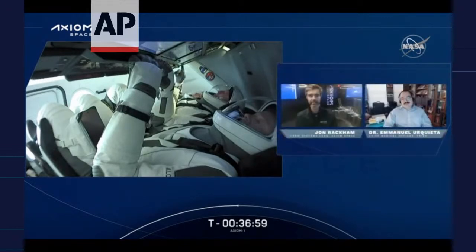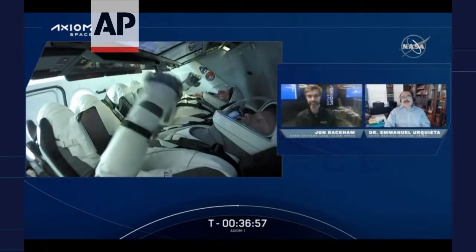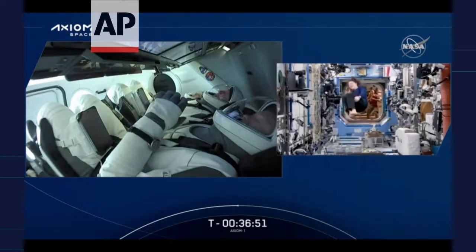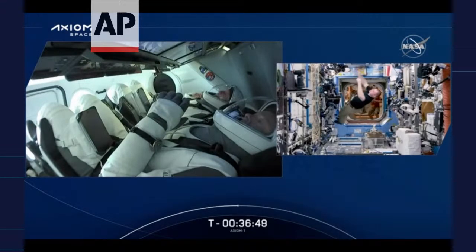And the third one is how your body changes while you're in a different gravity field, either a zero-G environment like in space, or during different gravity fields when you are on the Moon or Mars.